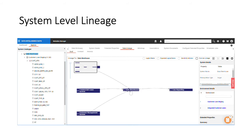So what we're looking at here in the Data Intelligence Suite is the system level. A system is a logical representation of data sources and targets. So for example, you could have a CRM system that contains information about sales and marketing. In this example, there are 3 source systems feeding a data warehouse and then a reporting system. This is the highest level of abstraction for Lineage. Now let's go down to the next level.